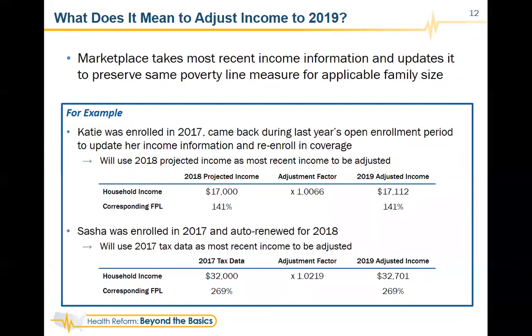Next, we have Sasha. Her most recent income information that we have is her 2017 tax data. Again, we multiply her income, that's the 2017 tax data, by the adjustment factor. And this factor is a little higher because we're adjusting 2017 income to 2019 income. So it's 2 years as opposed to 1 in the last example.